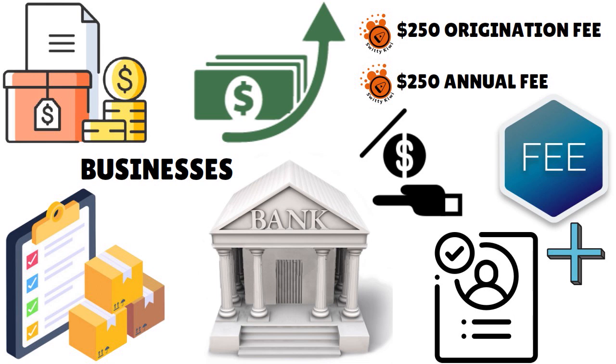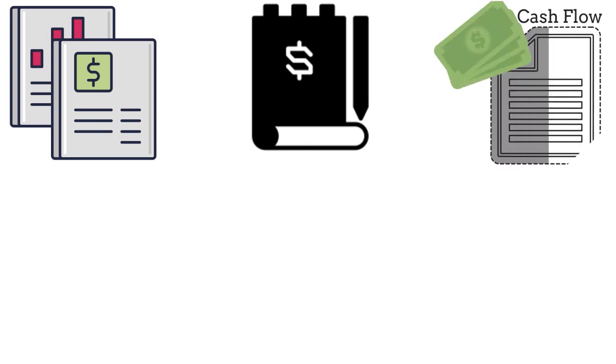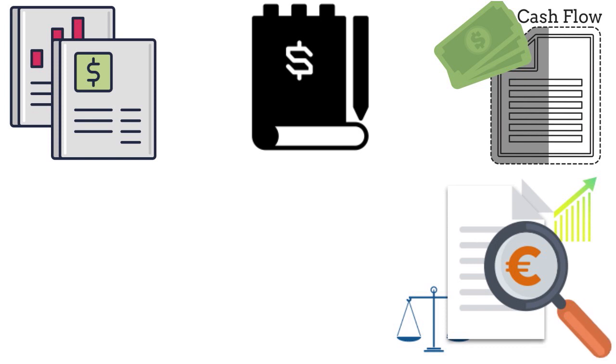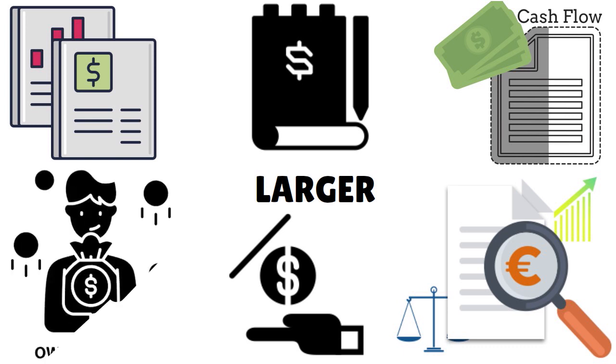One thing I also want to say is that before you apply for this line of credit, please make sure that your financial statements are accurate, because Santander Bank will dig into your financials. They'll pay attention to your income statements, your statement of cash flows, and your balance sheet. Those three primary financial statements are very important. In some cases, if you are looking for a larger line of credit, they will pay attention to your company statements of owner's equity.